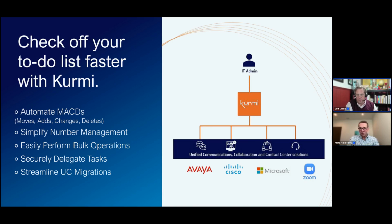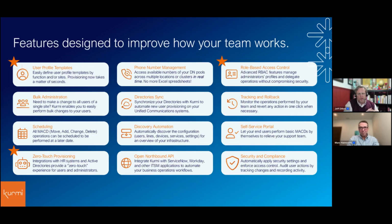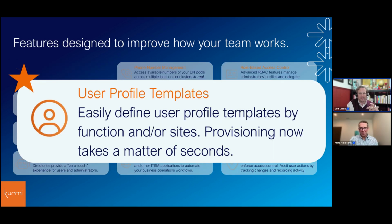You can go ahead and advance the slide, Mark. We could be here all day long talking about the many benefits of Kurmi, but we're really going to highlight only a few of them. So as an example, right now, we're going to talk about just user profile templates. And if you want to go ahead and highlight that so everybody doesn't have to squint really hard to read what that says.